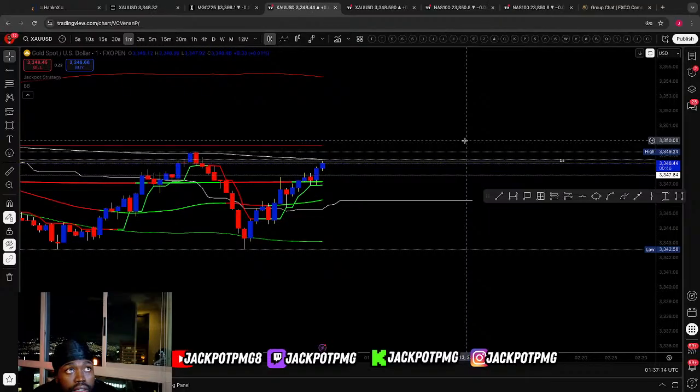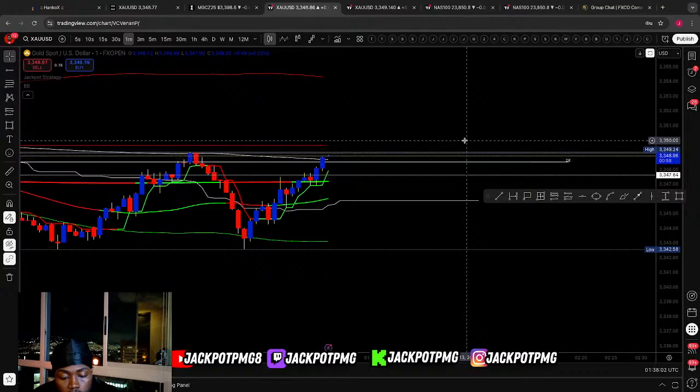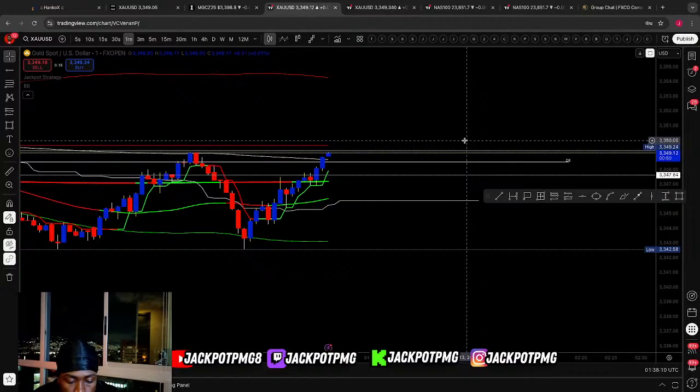All right. That's nice, what we'd like to see. We need that pullback, guys. We need this. I caught a mean entry on this, I ain't gonna lie. Nice push. Let's see. Gold is pushing, guys. It's pushing up.